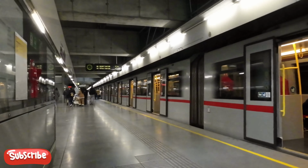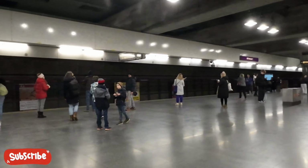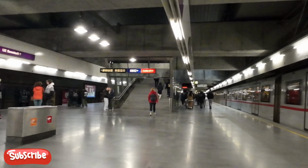This is the underground train here in the city of Vienna, Austria, here in Europe. Vienna's U-Bahn underground train system is a simple way to get around the city and, along with the trams, is one of the most useful for visitors and residents alike.